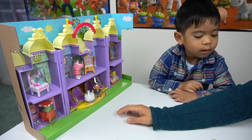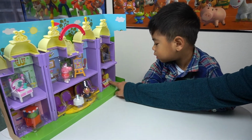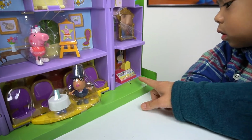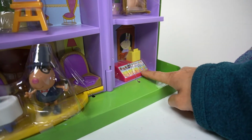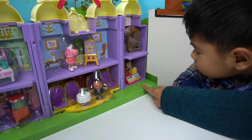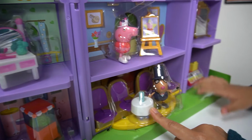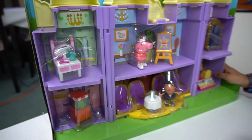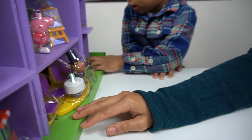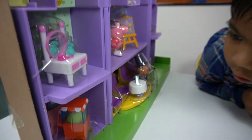Okay. Cash register counter. That one is for the cashier. If you want to buy snacks, you have to buy it from there. That's the cash register counter. We have magician table. That's the magician table. And then there's the popcorn machine. Where's the popcorn machine? Right there. Over here. Look at that one. That's the popcorn machine. It's a big one.